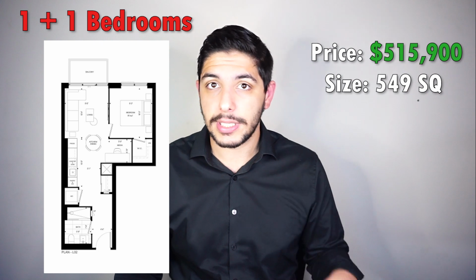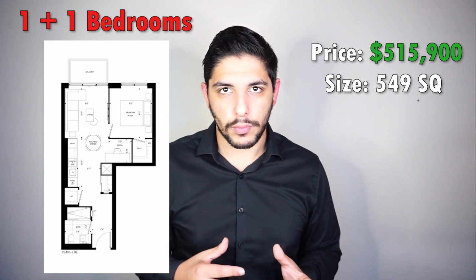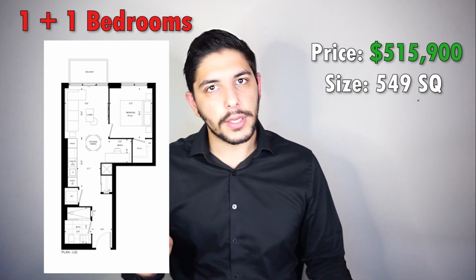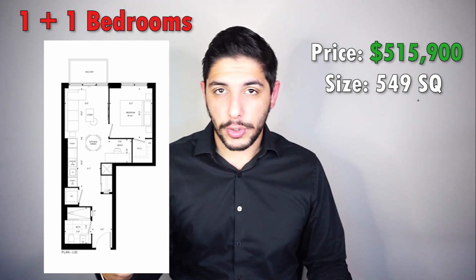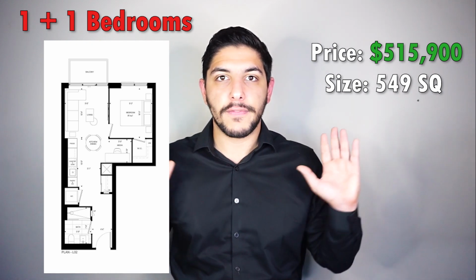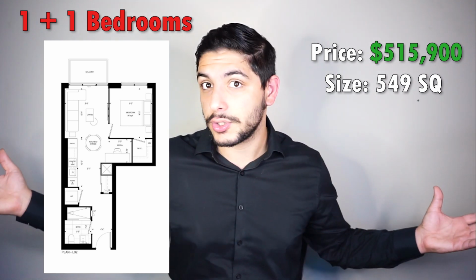with regards to this layout is that the 1+1 here is technically a media room, not a den. There's a difference between a den and a media room, right? Most buyers and consumers assume that a den and a media room are interchangeable, and that's not the case whatsoever. Basically, you can think of a media room as a much smaller den that is less defined in terms of its boundaries, so it's not a clear convex within the layout. It might not even appear as an additional room whatsoever. It might just appear as an extension of the bedroom.